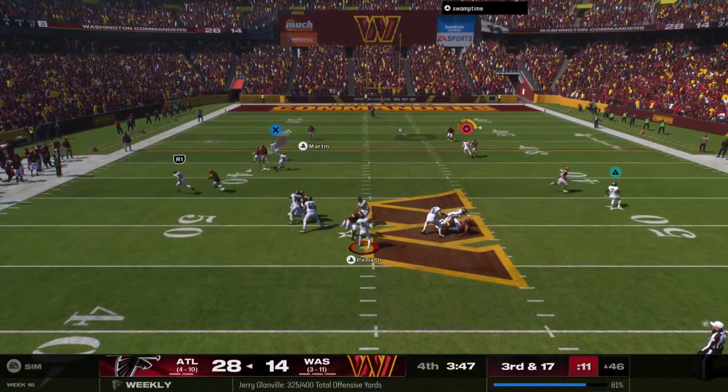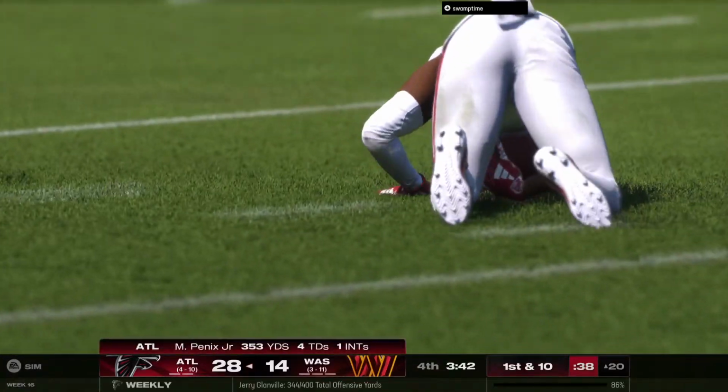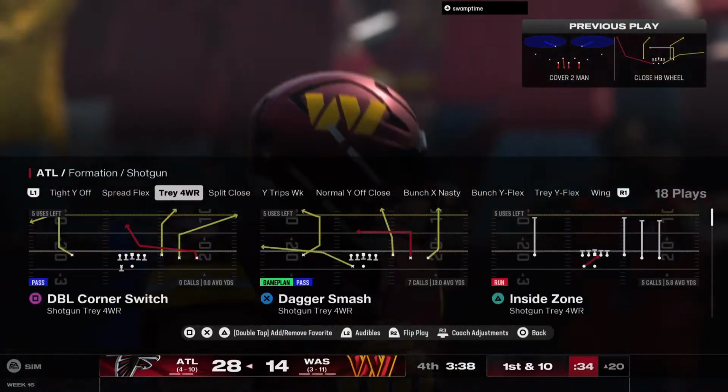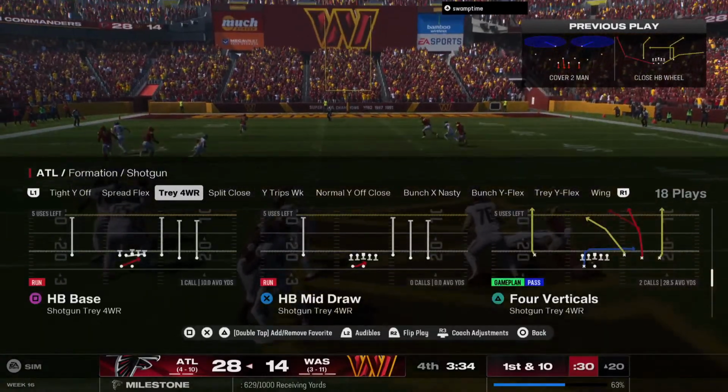Penix facing a third and long. He has the first over the middle. And he has it down officially to the red zone at the 20. Well, most drives should end right there, but they beat the defense and convert on 3rd and 17.